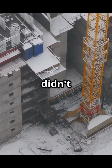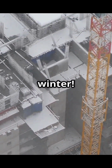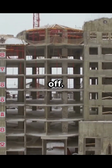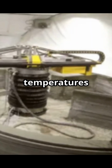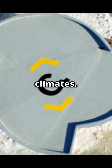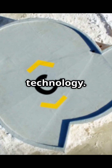But the challenge didn't stop there. They accomplished this incredible task during freezing winter. Imagine the logistical hurdles, the material challenges, and the sheer determination required to pull this off. With a custom concrete mix, specially formulated to withstand the frigid temperatures, and clever insulation techniques to keep the house warm, it proved that 3D printing isn't just a futuristic concept. It's a viable solution for building homes even in the most harsh climates. This project demonstrated the resilience and adaptability of 3D printing technology.